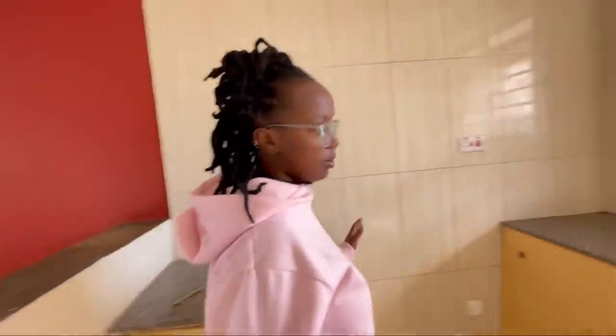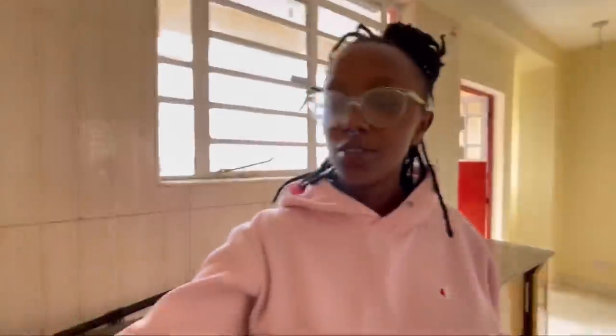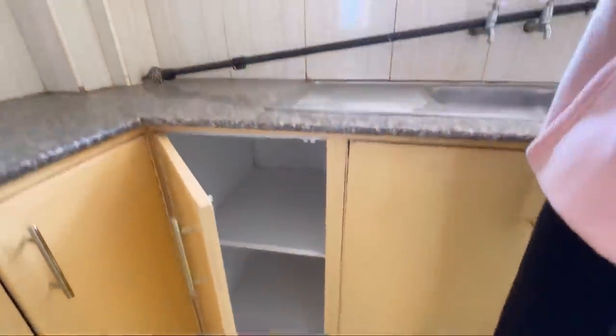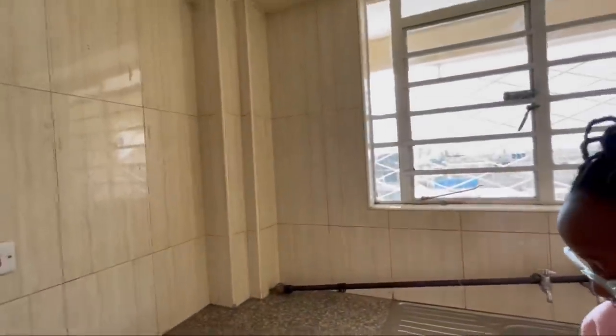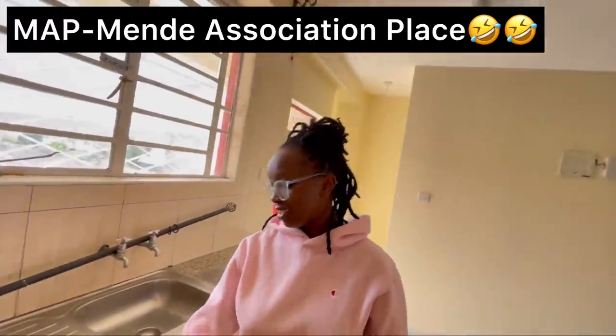Another thing I don't like about this kitchen. Okay, this is the first thing I don't like about the kitchen. The fact that it doesn't have cabinets where you can put utensils. Yes, I understand there's the rack where you put washed utensils. But if you have so many utensils, where do you put them? And food stuff should be kept in a high place.